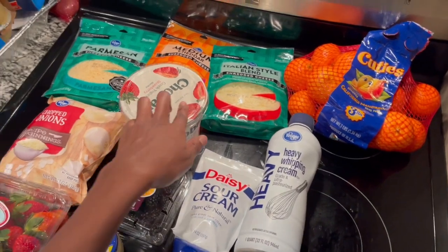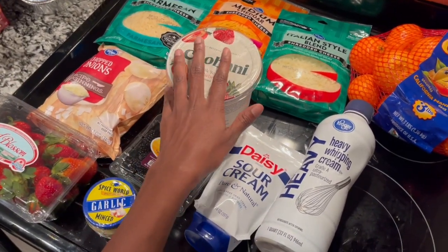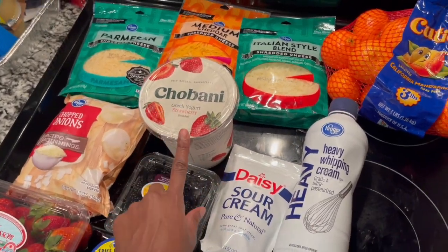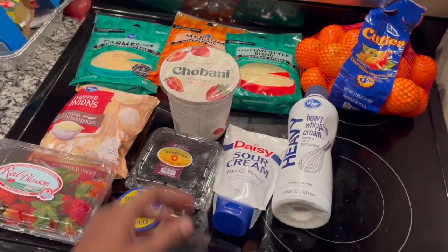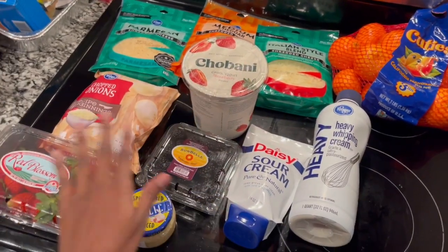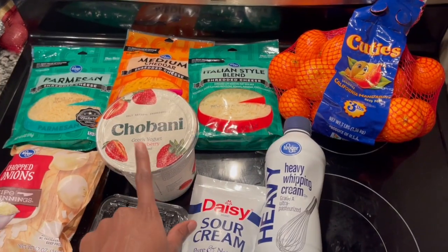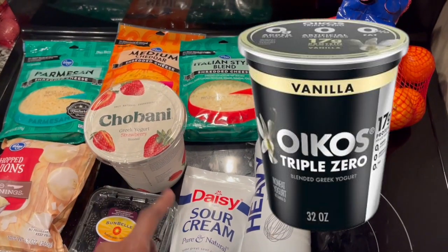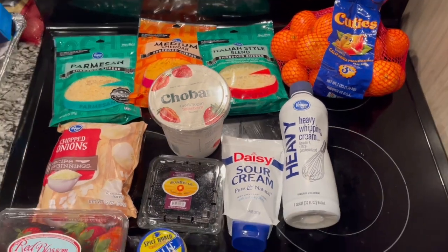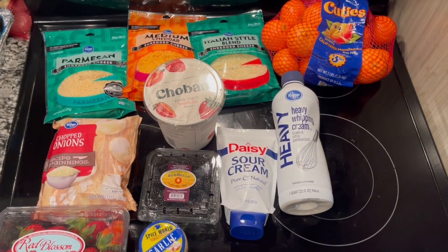Oh, and some Greek yogurt. I already have some. I put my fruit on top of my yogurt as well as some granola. I use the big pack of already crunched up granola, and I just sprinkle it on top with these two, and it's a super quick breakfast, and I always enjoy it. I usually get a different type of yogurt. I put it on the screen, but they didn't have it, so I just got this today. But yes, this is what I got. I'm about to start cooking, so let's get it.